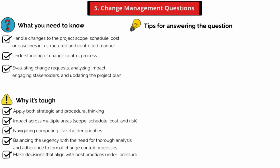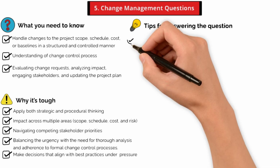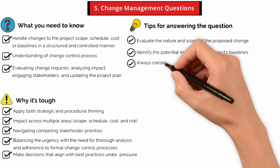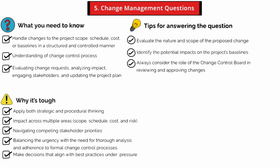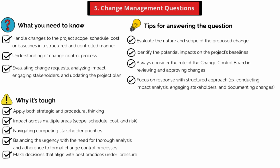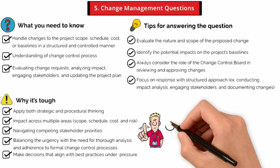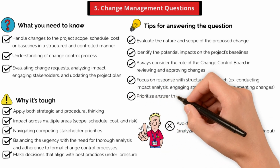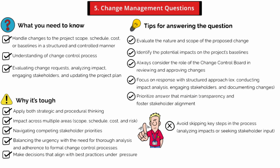Here are a few tips for answering the question. To answer these questions effectively, first evaluate the nature and scope of the proposed change. Identify its potential impacts on the project's baselines and assess whether it aligns with the project's objectives and constraints. Always consider the role of the Change Control Board or other governance bodies in reviewing and approving significant changes. Focus on responses that demonstrate a structured approach, such as conducting an impact analysis, engaging stakeholders, and documenting changes in the project management plan. Avoid skipping key steps in the process, such as analyzing impacts or seeking stakeholder input, even if a quicker resolution seems appealing. Additionally, prioritize solutions that maintain transparency and foster stakeholder alignment.